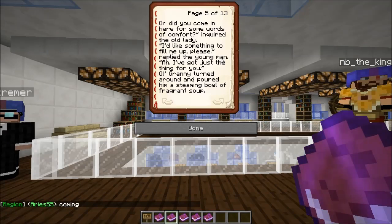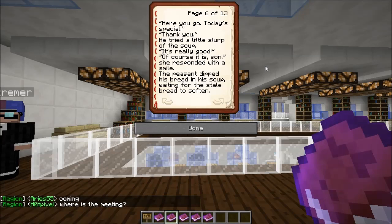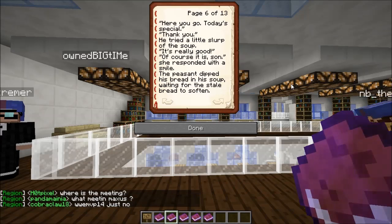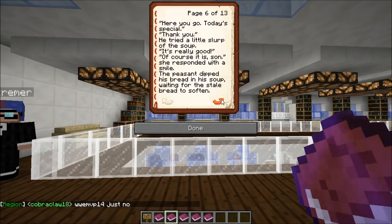Old Granny turned around and poured him a steaming bowl of fragrant soup. "Here you go, today's special." "Thank you." He tried a little slurp of the soup. "It's really good." "Of course it is, son," she responded with a smile. The peasant dipped his bread in the soup, waiting for the stale bread to soften.